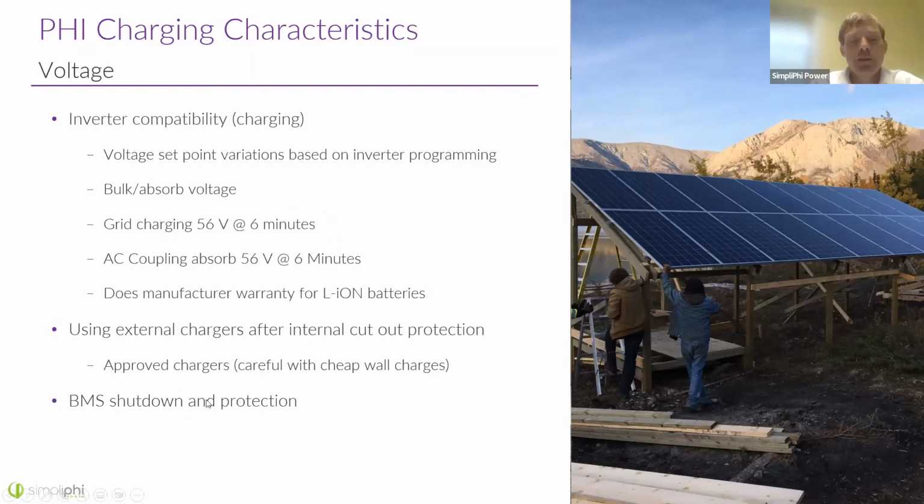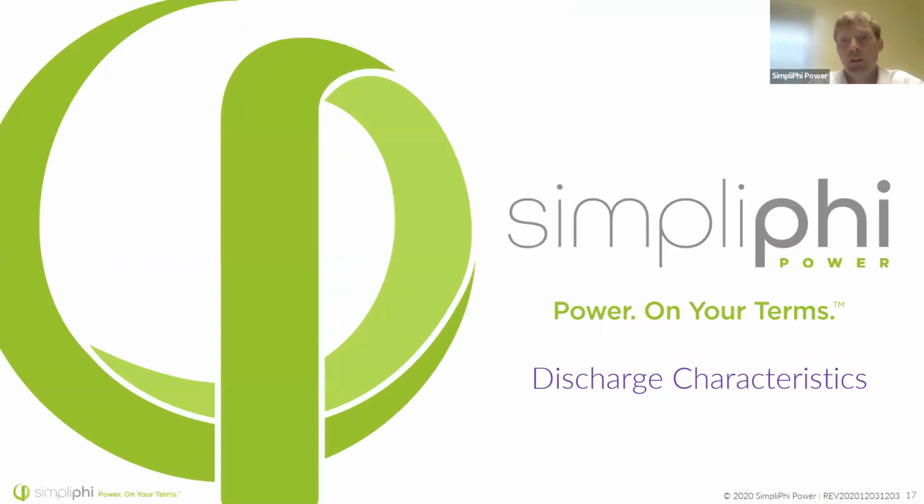The BMS is built into the battery. It's there to shut down and sometimes protect the battery in extreme circumstances, and so that could happen. Let's talk about discharging characteristics.